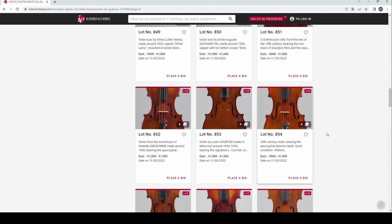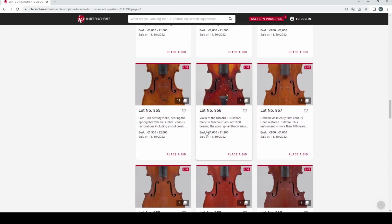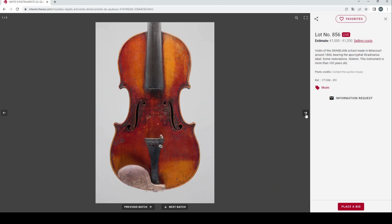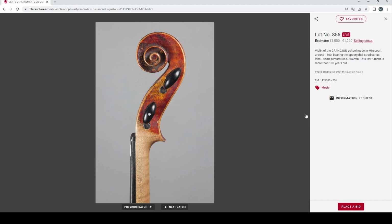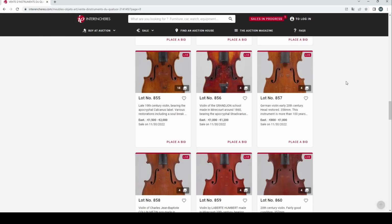Violin from the workshop of Amédée Dudouin. Violin by Louis Courtier. 20th century violin. 19th century violin. This one's quite interesting. Violin of the Grandjean School, Mirco, around 1860. 1000 to 1200. Okay, quite long. 364 length of back there.